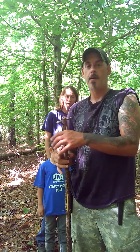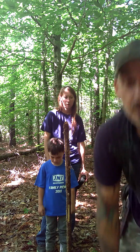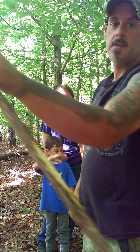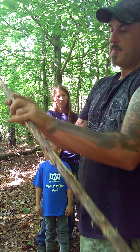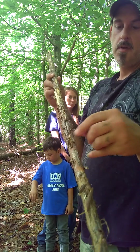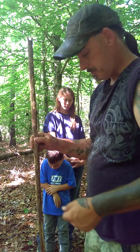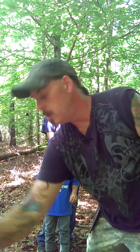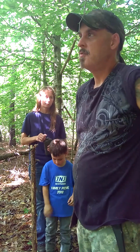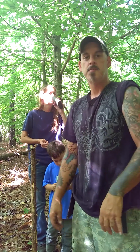So another thing I was wanting to talk about was some of the things that you might take with you on an outing like this. As you can see, on my way in, I picked up a cedar tree that was dead. And this cedar tree has got tons of bark on it that is natural tinder. I also gathered up a little bit of river birch bark on my way in for a little bit of a demonstration.